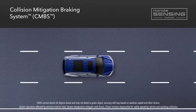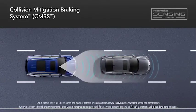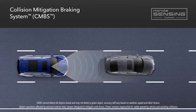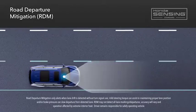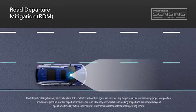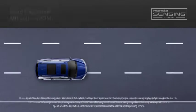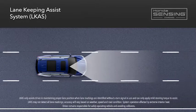There's the collision mitigation braking system that can alert you if it detects a possible frontal collision and even help apply the brakes. And Pilot's road departure mitigation system can use the steering and brakes to help keep you from unintentionally leaving a road with detected lane markings. Then there's a smart tech that helps keep you centered in your detected lane. It's called the Lane Keeping Assist System.